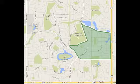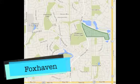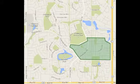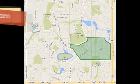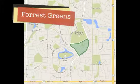Foxhaven and Foxboro are two separate communities, however because they neighbor one another, have similar style homes, as well as share the same amenities, I've decided to include them together. Foxhaven is to the north, and it is the green portion shown on the map at the moment. Whereas Foxboro is in the south, which is the green portion shown on the map now. On MLS, Forest Greens is considered part of Foxboro, so for that reason I've decided to include that neighborhood as well.